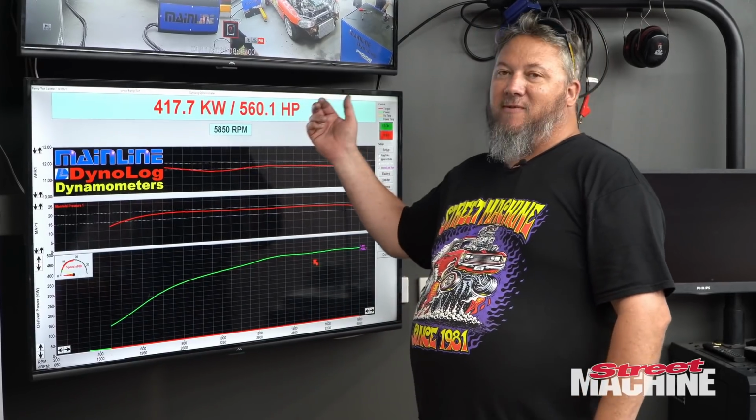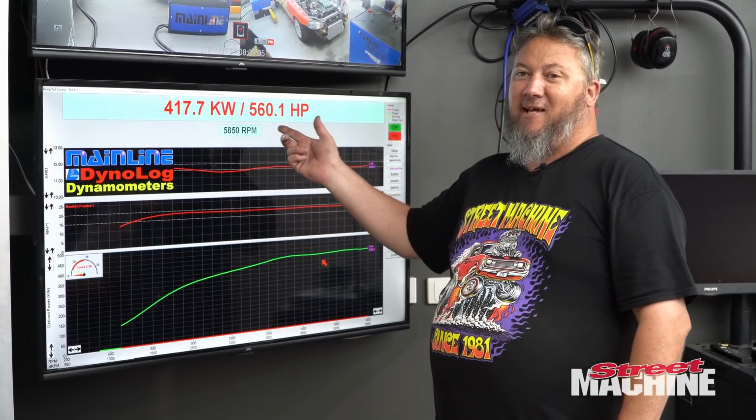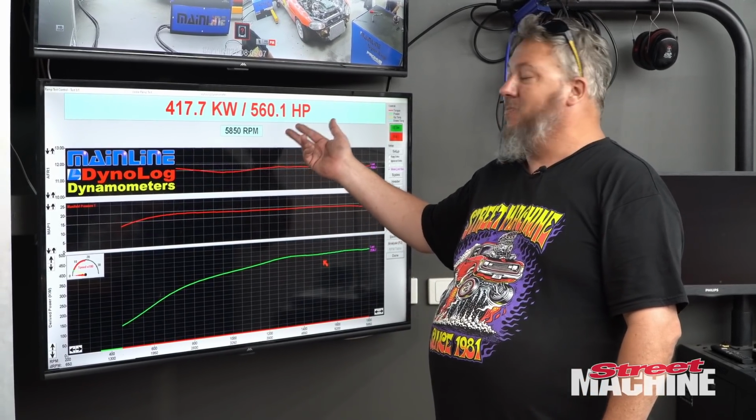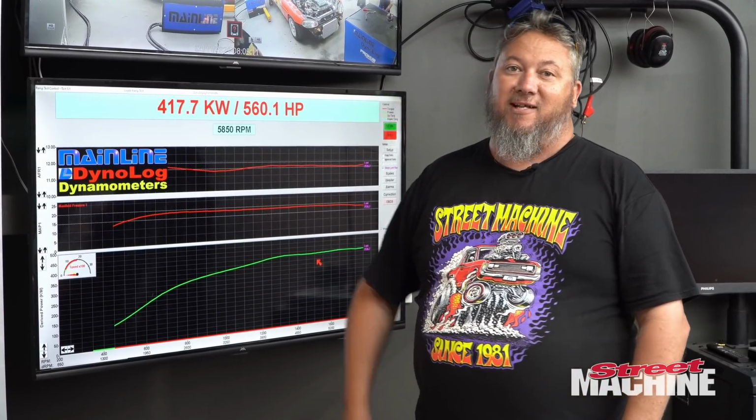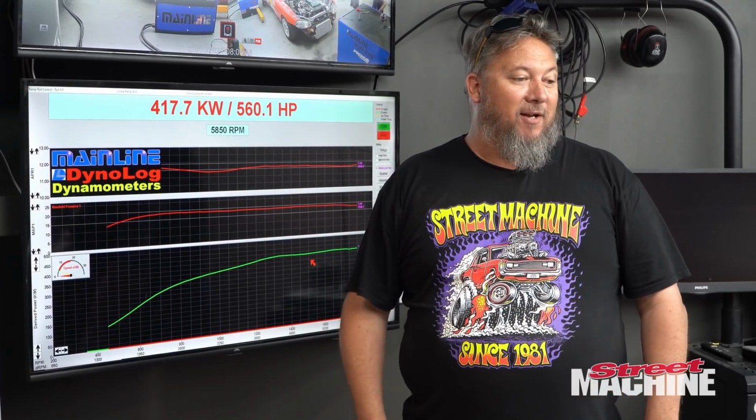But it's been a pretty good day with the MX5 on the dyno, I've got to say. That's the most power we've seen since it had an LS in it. Last time we had the LS, I think it only made 500 rear wheel horsepower, so 560 is really good. It ran a 9.97 with the LS in it, so that should run 9s pretty easily. But we've got a bit to do still.